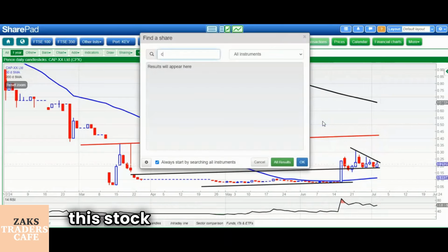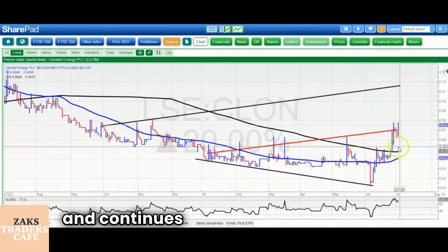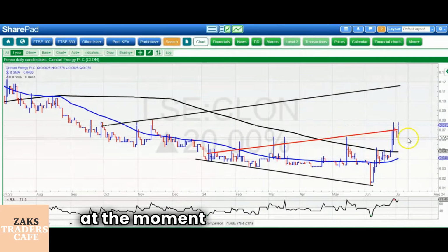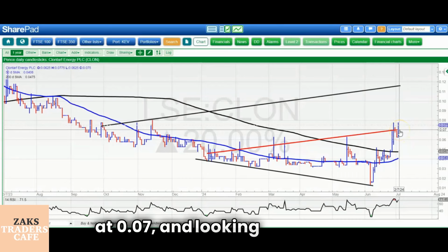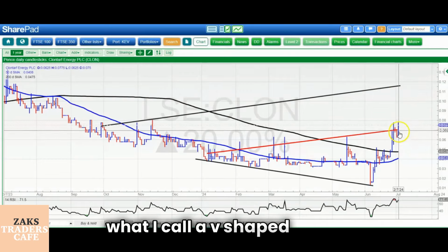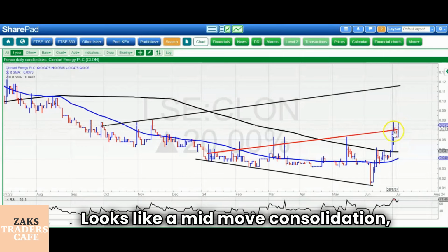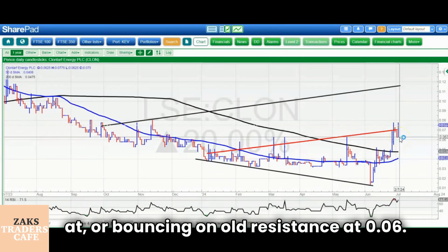On to Clontarf, which came up with the goods and continues to come up with the goods quite nicely at the moment. Here we hit our initial target there at 0.07 and looking for as high as 0.11 or 0.12 by the end of this month. Nice, what I call a V-shaped bull flag. Looks like a mid-move consolidation, bouncing on old resistance at 0.06.